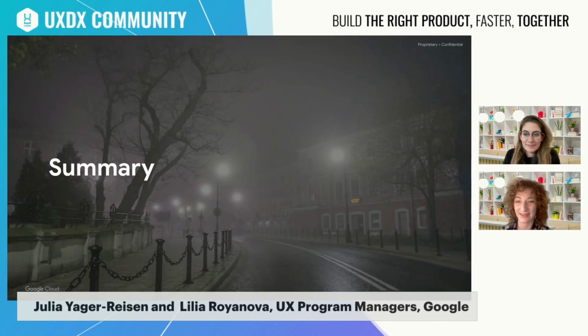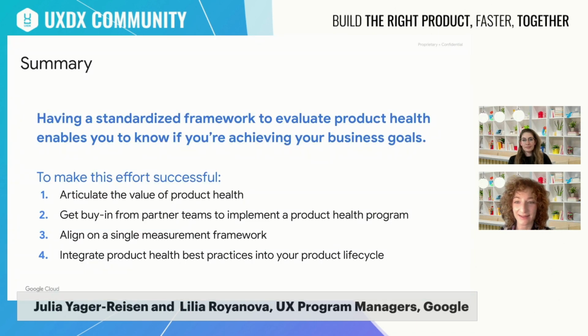All right. So in summary, next slide, having a standardized framework to evaluate product health enables you to know if you're achieving your business goals. So in order to make this effort successful, we recommend articulating the value of product health, getting buy-in from all those partner teams across your space to implement a product health program, getting all of those folks to then align on a single measurement framework, and then integrating product health best practices that make sense for your product health lifecycle.